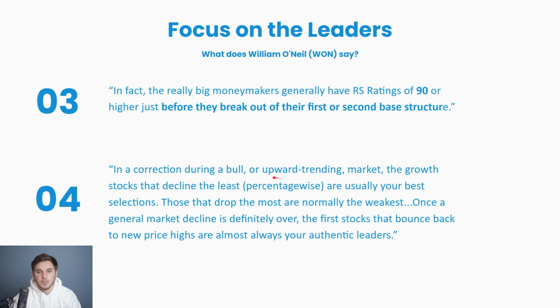It's because the institutions, the mutual funds, the hedge funds, the stocks that they're supporting during turmoil and market weakness are their highest conviction names and the names that they're actually looking to increase their positions in. So when the overall market pressure lessens, these are the stocks that are going to take off and lead during the next uptrend. And that's basically why this passage here is so important.